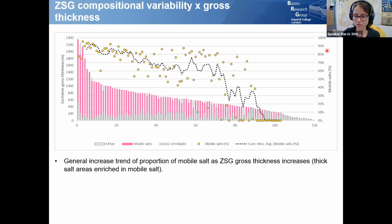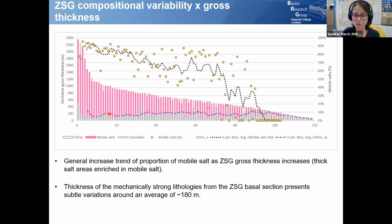On the right side of the graph, we have the percentage of mobile salt within the Zechstein, and the yellow dots represent this percentage for each well, while the dashed black line is the moving average of the percentage of mobile salt within the Zechstein interval. So there's clearly a general increasing trend of mobile salt as Zechstein gross thickness increases. So meaning structures such as diapirs are enriched in mobile salt, whereas welds are depleted in mobile salts. Also, a moving average of the basal unit thickness is represented by the dashed purple line. The thickness of this unit rich in rigid lithologies presents subtle variations, probably reflecting the positional features.